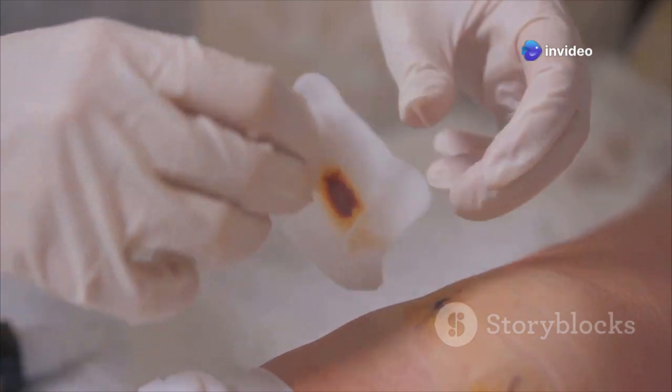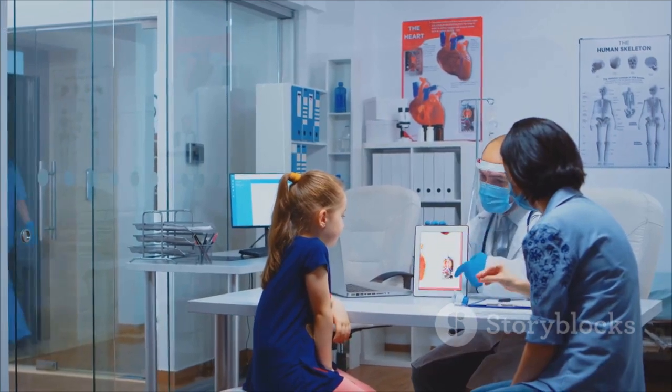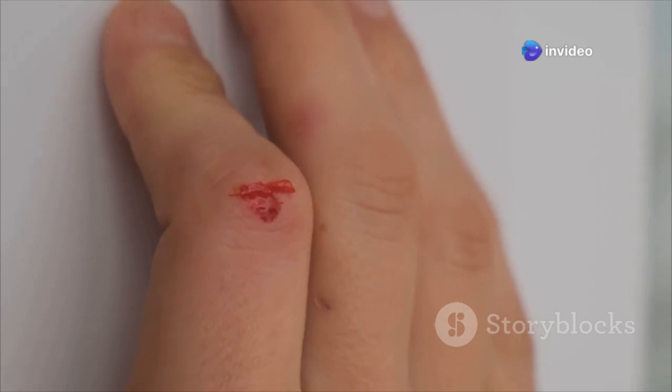Hemophilia disrupts this process. People with hemophilia lack or have low levels of certain clotting factors. This makes it difficult for their blood to clot properly. As a result, they bleed longer, even from minor cuts or scrapes.